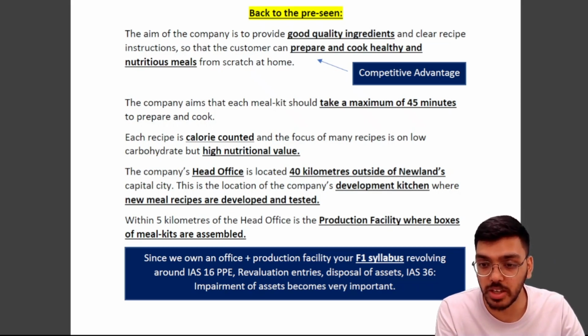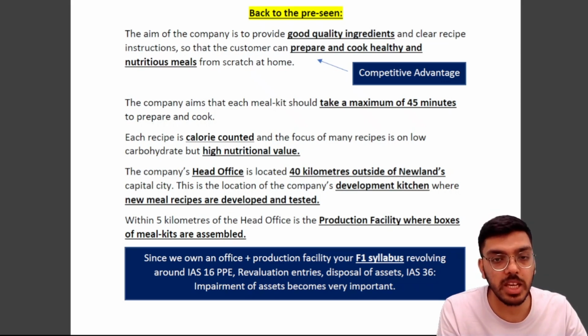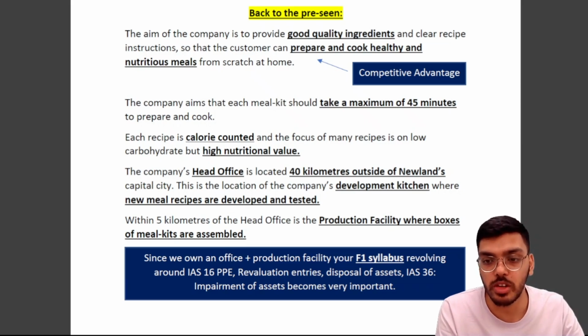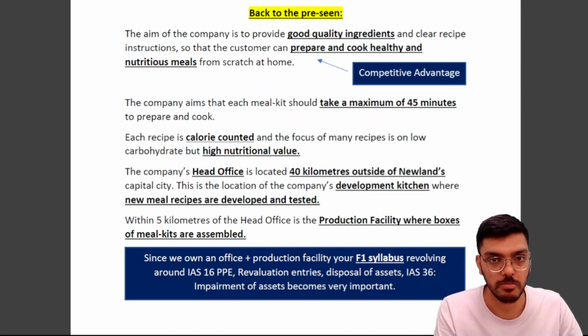This is your competitive advantage because you are giving good ingredients which are also healthy. The company aims that each meal kit should take a maximum of 45 minutes to prepare and cook. So in 45 minutes you will have a healthy ready meal to eat. Each recipe is calorie counted, and the focus of many recipes is on low carbohydrate but high nutritional value. So the health factor is at the center of your business. So remember, your business is one that uses good ingredients but focuses on the high nutritional value, health aspect.